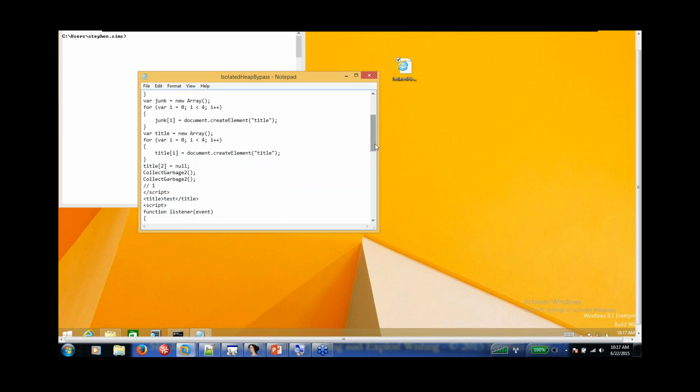The more abstract thing to understand, and this really gets into more of the 760 material, the advanced exploit dev, has to do with heap coalescing and trying to get around the LFH by forcing an allocation out of the back-end allocator. The way they do that is they first create a set of title elements, 4 of them, and then another 4 of them right here. The reason they create 2 sets of 4 is to avoid coalescing occurring.